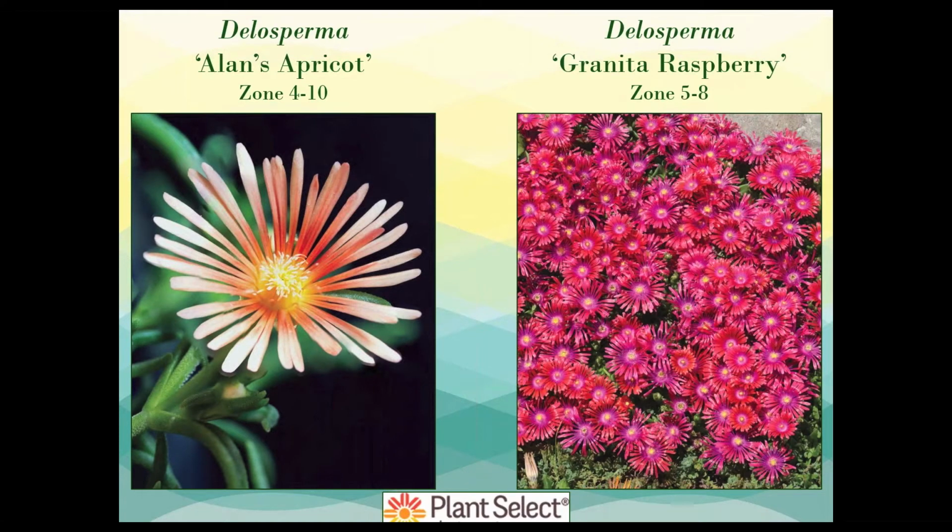A couple of Delospermas we've added from Plant Select. Allen's Apricot, a great Zone 4 Delosperma. Not very many Delospermas are Zone 4, so this is a good attribute for those in the northern climates. Delosperma Granita Raspberry, a very nice name and a very neat plant that comes into bloom rather early in the spring. So both good choices this year.